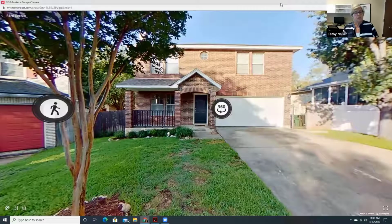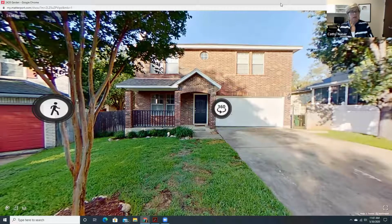All right. So here we are standing out front of the house on Garden Meadow Street. It is on a cul-de-sac. So if you can see here, there's space between this house, that fence, and that house. That fence, kind of hard to see here, but it does not butt up against the house. So it's not a typical garden home for that reason.